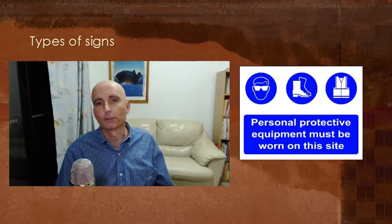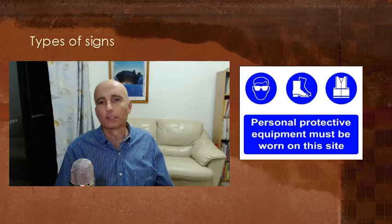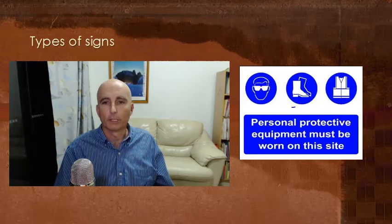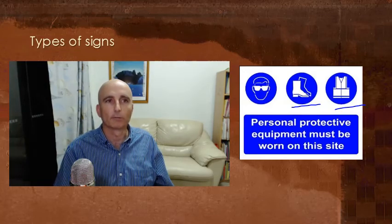Personal protective equipment is also paramount in hospitality. This sign doesn't necessarily relate directly to hospitality, but it's telling you that you need eyewear, that you need your boots, and you also need your high-vis vest, which is very, very easy to see from that.